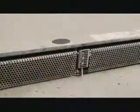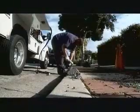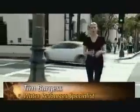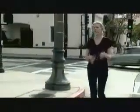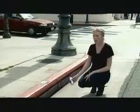So we took what was going to be a 20-year program of trying to install these screens over that period as we had the funds available, and we compressed that into an 18-month-long project. The city of Santa Barbara strives to maintain a small ecological footprint. However, trash can sometimes slip through the cracks, or in many cases, the storm drain system. But thanks to the new catch basin screens, that will no longer be a problem.